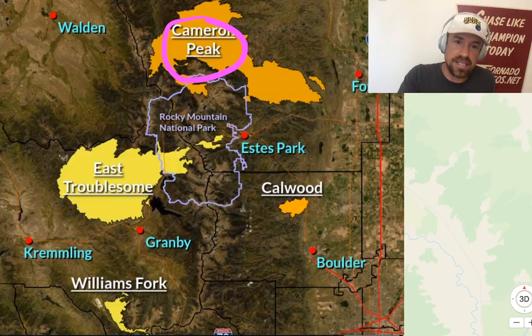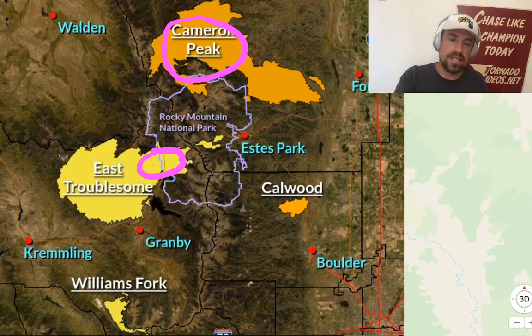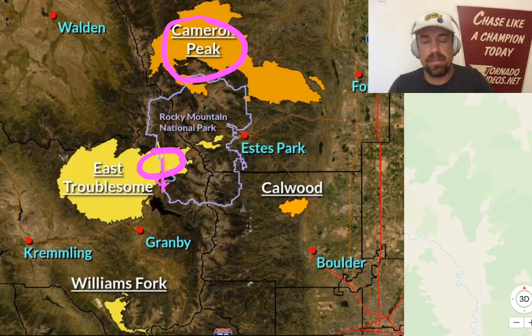I'm also watching this area over the higher terrain to the north of Grand Lake for a stationary storm there to develop and produce hourly rainfall totals well in excess of an inch. If that happens, then a debris flow will head from north to south toward Grand Lake, probably even entering the lake there.